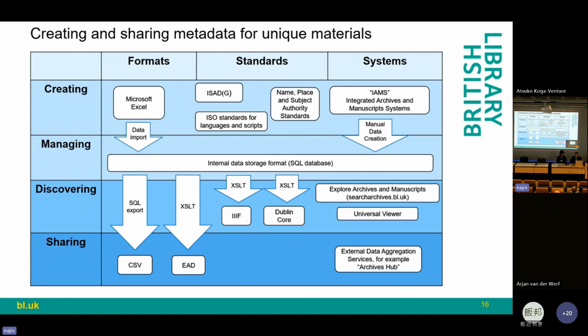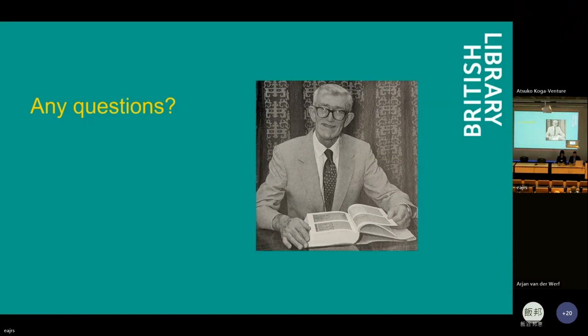And as regards external data aggregation, the reuse of the metadata, the example on this slide is Archives Hub, but a better example would have been the National Institute of Japanese Literature, because obviously they shared the data. And we end with a picture of Mr. Gardner, to whom we owe a large debt of gratitude. We have been able to make available a major resource scholars could otherwise have missed. Thank you very much.